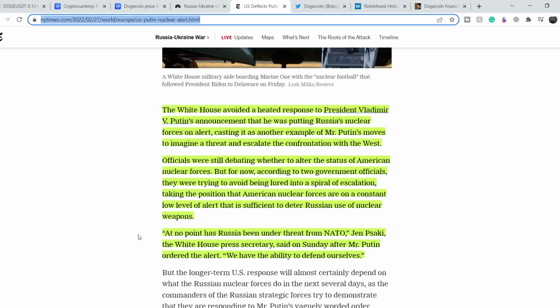At no point has Russia been under threat from NATO, Jen Psaki, the White House press secretary, said on Sunday after Mr. Putin ordered the alert. We have the ability to defend ourselves.